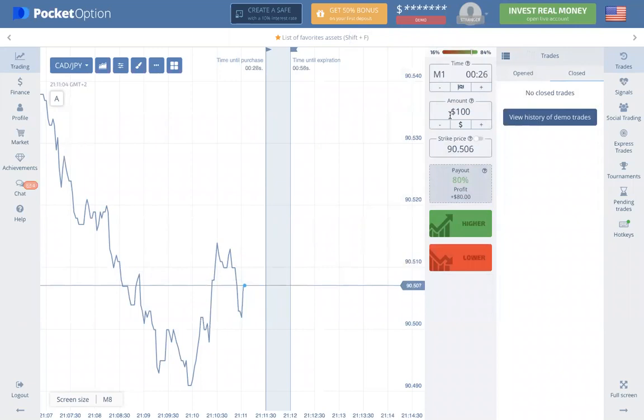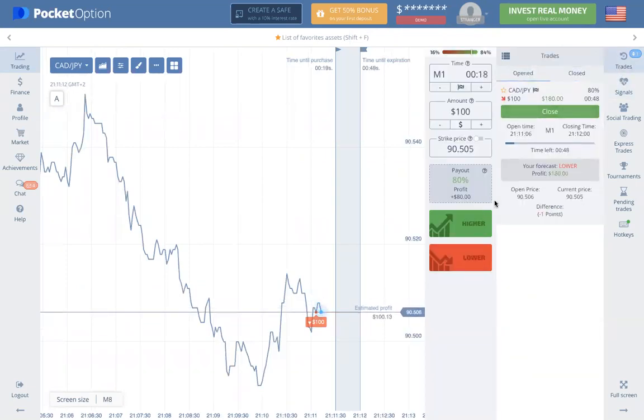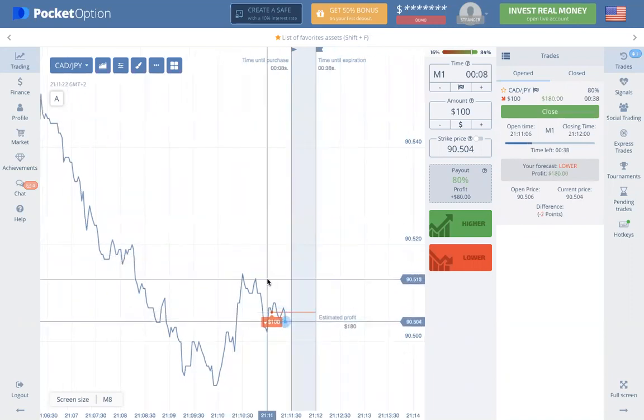So let's just say, for example, we're going to do this 1 minute trade. We'll have about 20 seconds left. We're going to get into this trade for a sale. And we're just going to let this 1 minute pass by so that I can show you guys how the live statistics update, because it's so relevant. And it updates almost instantly after you take your trades or do your deals.